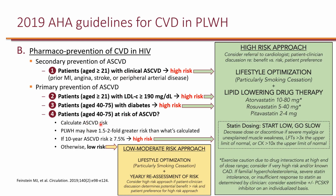And in these patients, we calculate atherosclerotic cardiovascular disease risk. And they did have 3 different calculators that you can use. So the most famous one that's commonly used nowadays is the 10-year atherosclerotic cardiovascular disease risk score. And they did say that if it's 7.5% risk or higher, it will be high risk. If it's less, it will be low risk. Now, they do say that these calculators did not have HIV patients in them. And in general, HIV patients have 1.5 to 2-fold greater risk of having cardiovascular disease. So whatever you calculate, it's more likely higher in people living with HIV.